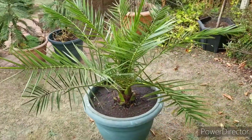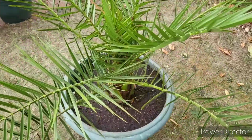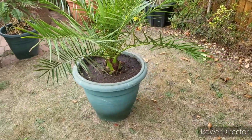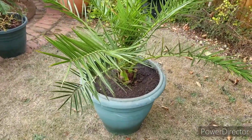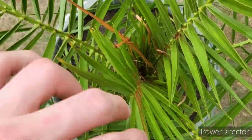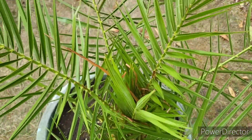Really healthy plant, no signs of damage. He's clearly been watered over the summer drought, which is nice. I've just potted him up from a 5 litre to I think maybe a 20 litre pot, I'm not quite sure. I've had this pot for donkey's years. As you can see though, nice healthy centre growth, a couple of spears and new baby fronds in there.